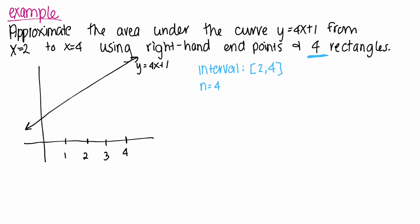I'm going to draw myself the quick picture of what this should look like. So I know I begin at 2, right? And I know I end at 4. And if I have 4 rectangles, I know it's going to be something like this. I know I'm going to have to draw some lines in here, but it's going to be something like this, right?